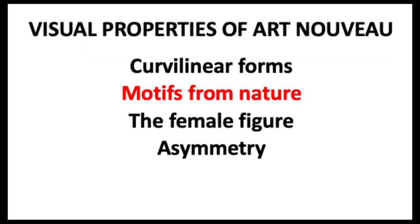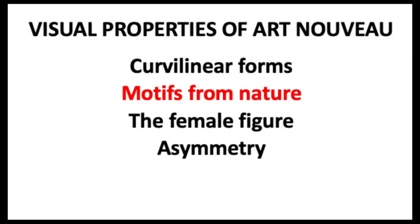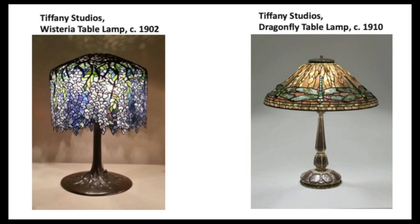A second common characteristic is motifs from nature. Animals, plants, insects, poppies and lilies and irises were especially popular, and they're also often found entwined in a woman's long flowing hair. And dragonflies and peacocks and swans and butterflies were also very popular. And here you see the reference to nature in two lamps by Tiffany, the wisteria lamp and the dragonfly lamp.